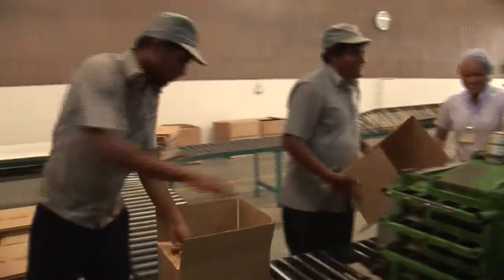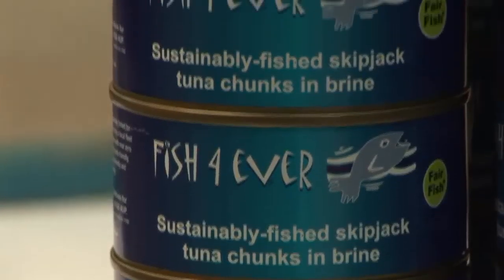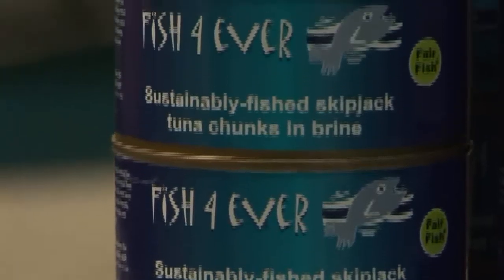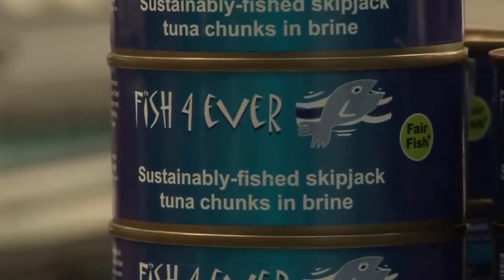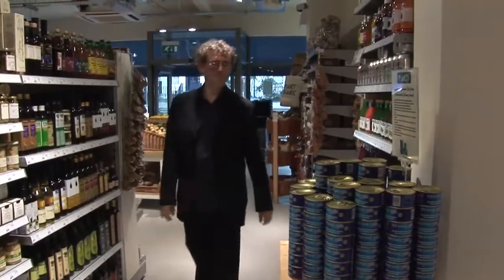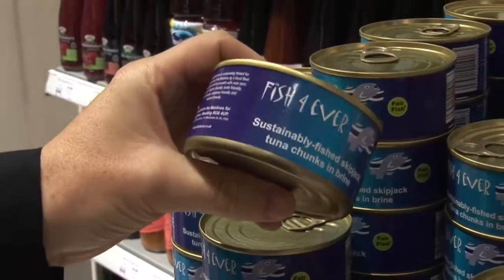It's often the profit margin that forms the biggest stumbling block for environmentally responsible and sustainable food products. Fish Forever, distributed by Organico Real Foods in the United Kingdom, is one of the brands marketing the Maldivian pole and line tuna in Europe. Its managing director, Charles Redfern, believes retailers should take a greater responsibility in promoting sustainable fish products.